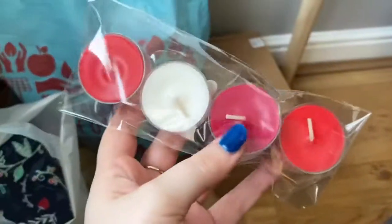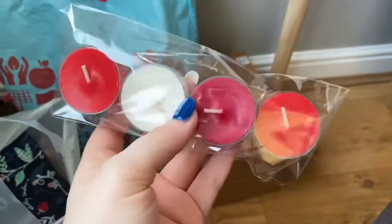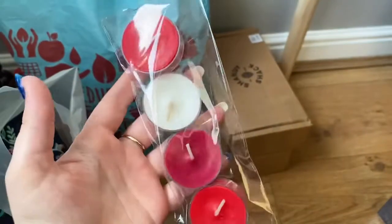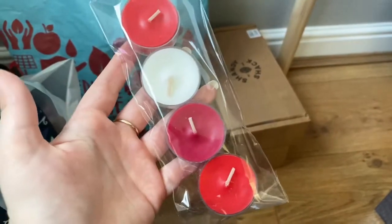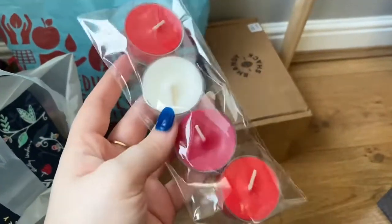I also packed up some tea lights for my mum because she's always lighting wax in her wax burners, and I just thought they'd come in handy, and they're just from Partylite. I mean, we're both consultants, but I bought quite a lot of different tea lights to do some gift sets, so I thought I'd save a few for her because I know she'll use those.